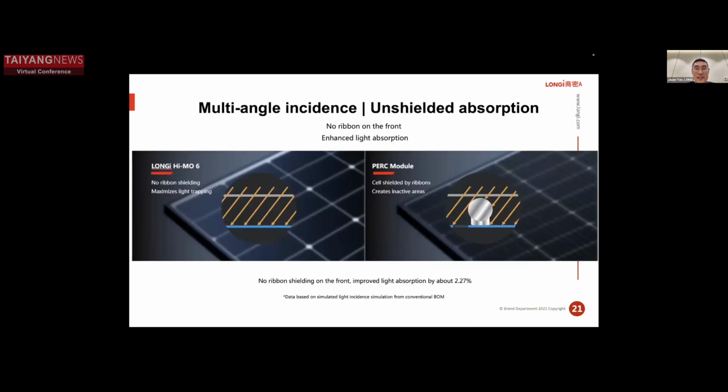So in terms of the technical features, the first technical feature is unshaded absorption. Because there is no ribbon on the front, it will enhance the light absorption. So basically for the HAMR6, it can improve the light absorption by about 2.27% higher than the normal PERC model. So in this case, it will further increase cell efficiency.